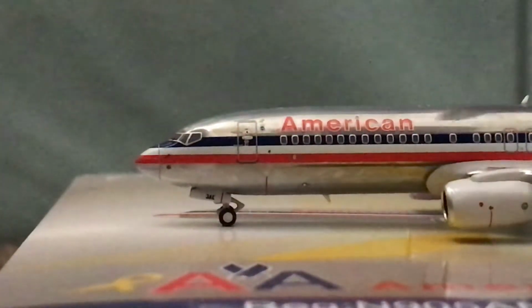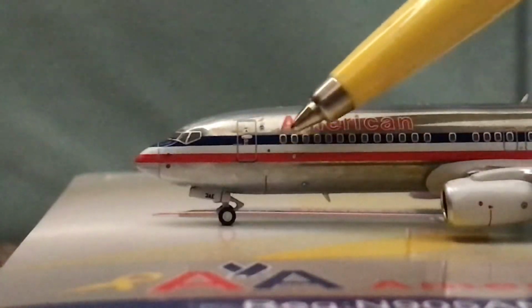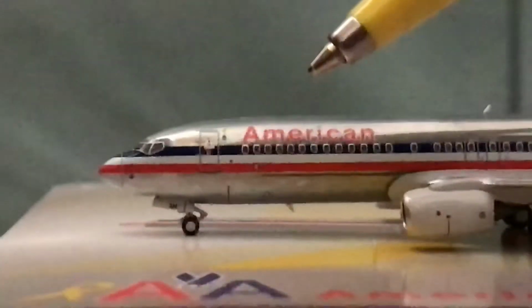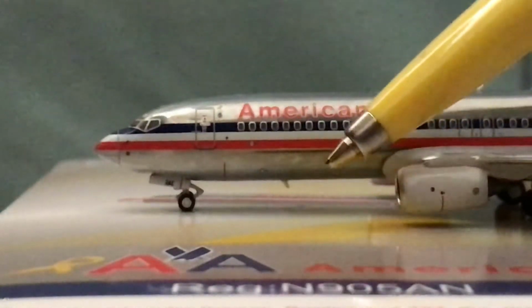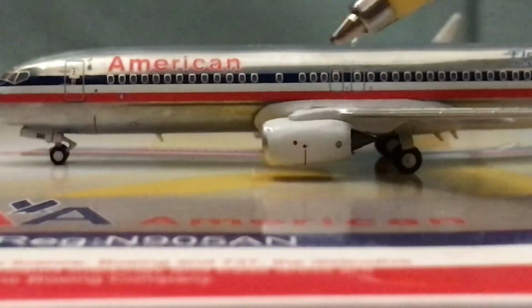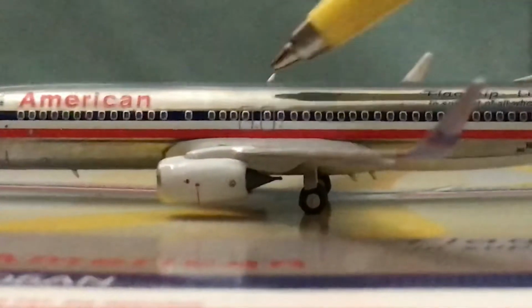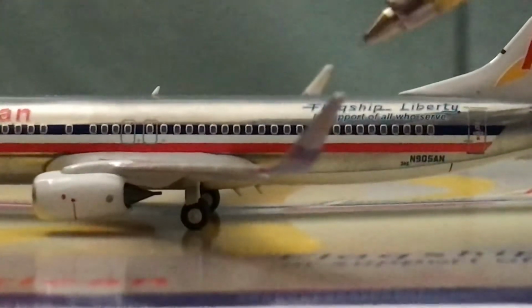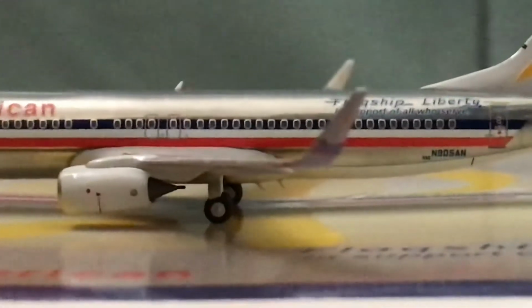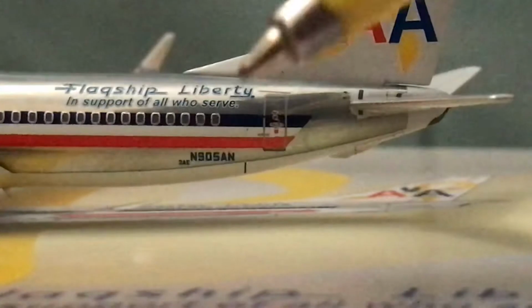Okay, so on the front here we have the cockpit windows, then the nose, then we have the blue, yellow, and blue, white, and red stripes. Then it's American titles. Then we have the antenna on the bottom, then the engine, which is pointing down a little bit. It seems like it's going down, but that's only how it looks. And then we have the main nose wheel there. Then moving down we have the emergency overwing exits. Then we have the antenna. On the winglet it says AA.com, as well as the small yellow ribbon. Then it says flagship Liberty in support of all who serve.